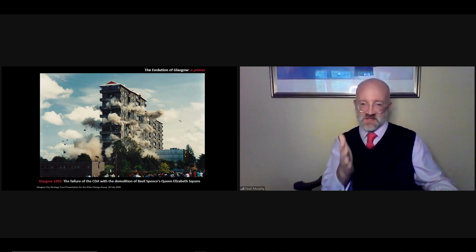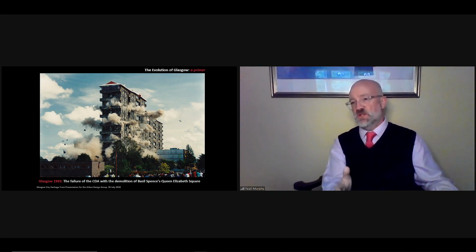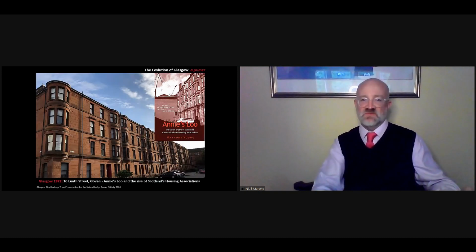There was so much dirt and damp. And the housing conditions in there were impossible to live with. It was one huge cold bridge. And so it ended up being demolished in 1993. So that was seen as the failure of the whole comprehensive development area program. And the city had to reinvent itself.